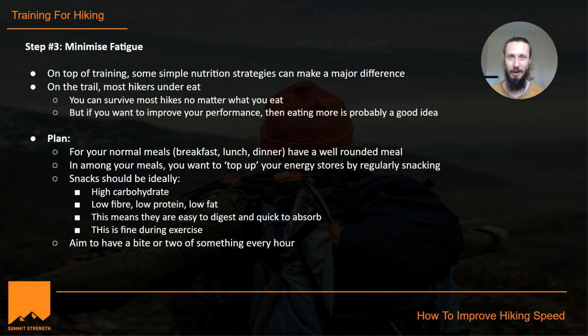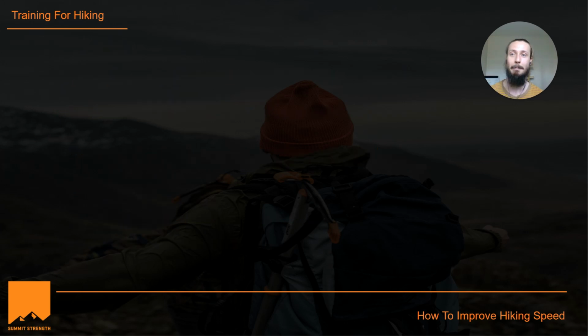Some people feel getting something every single hour is a little bit too much. So they may have 2 or 3 or 4 bites every 2 hours or whatever it may be. But simply just thinking continuously, topping up our energy goes a long way. Again, I won't harp on too much more about that, but that's the simple rule of thumb there.